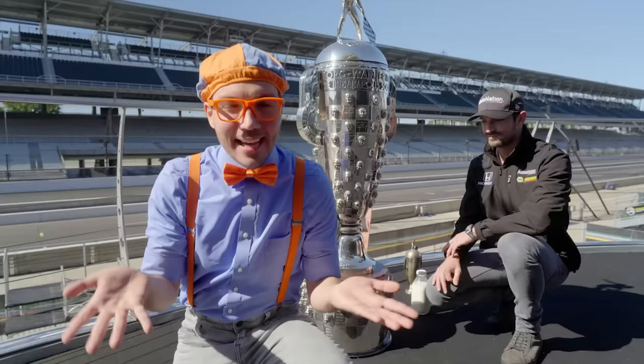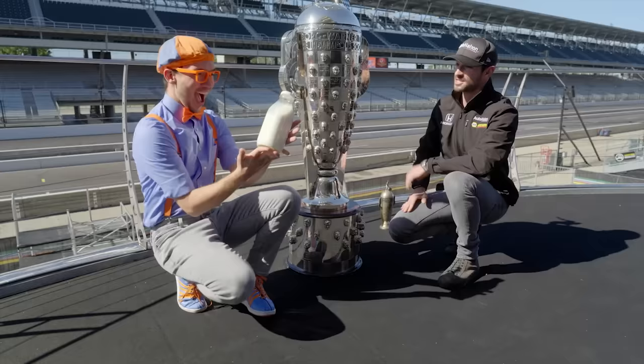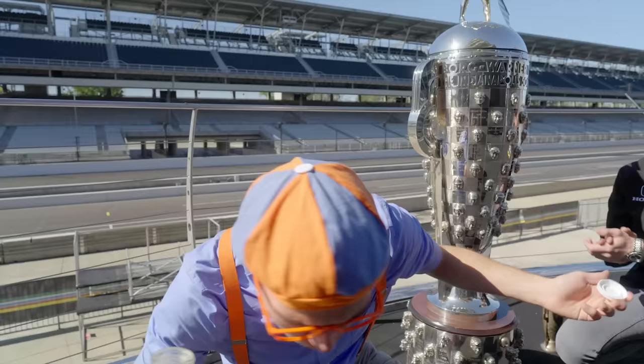So here's your glass of milk, as if you won the race. It's not buttermilk, keep in mind, but it's kind of cool, it's kind of special. You're at the victory podium, you have a glass of milk. It's almost like you won the race. It's almost like I won the race! Blippi wins! Time to drink the victory milk! Here we go. Like a pro. Woo! Woo!